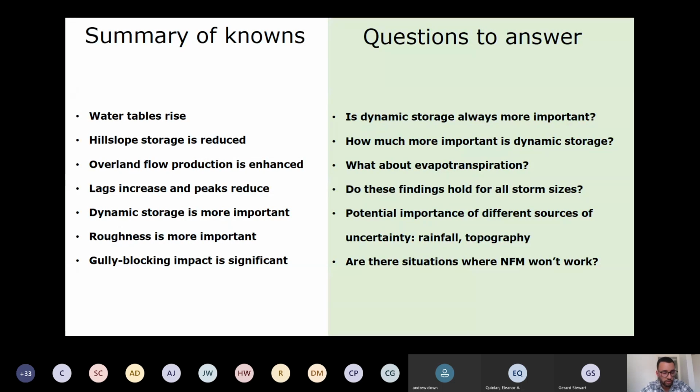When is evapotranspiration important, and by how much? Also, we'd like to know if these findings hold for different storm sizes. Is there any correlation with storm size? Also, there were some differences between the catchments' response to rainfall prior to interventions, which suggests differences in catchment rainfalls potentially, and definitely differences in topography. Whether these differences were significant or not, we don't know, but we would like to eliminate them if we can.